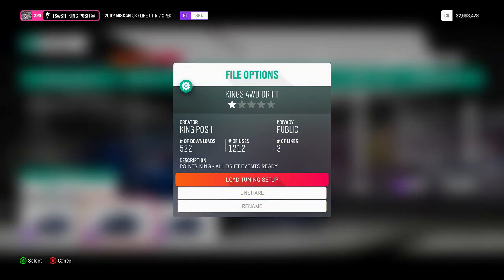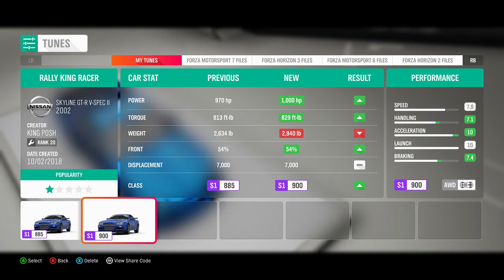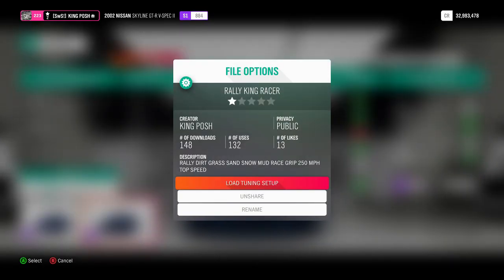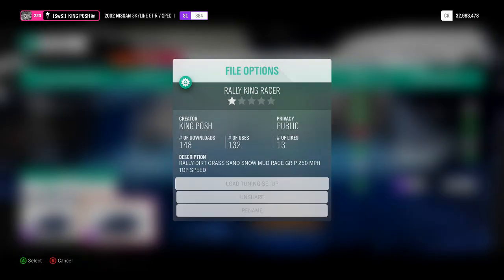Alright. Here is my King's all-wheel drive drift, which we're going to look at right now. It has 522 downloads. Been used 1,212 times. The Points King all drift event ready. And I also have the Rally King Racer. It's got 1,000 horsepower and it is just wicked. It's got 148 downloads, been used 132 times. Rally, dirt, grass, sand, snow, mud, race grip, 250 mile an hour top speed.